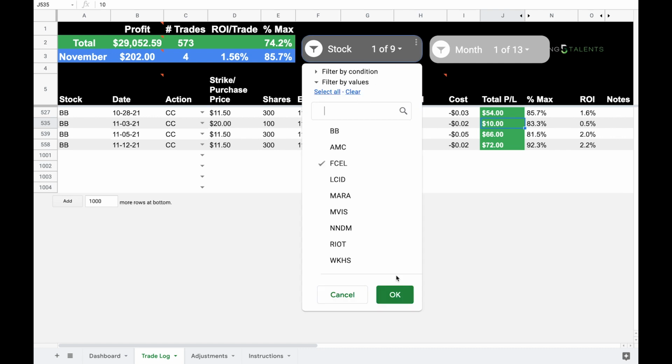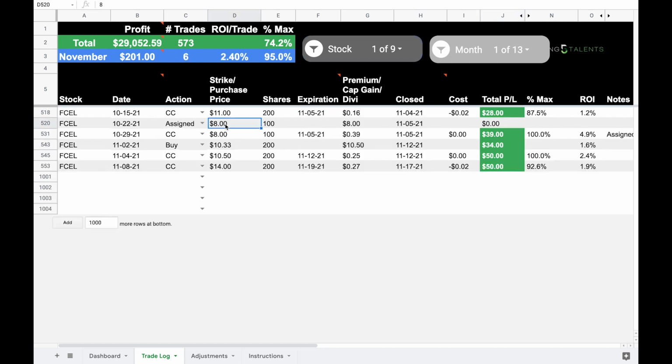All right, next up we have Fuel Cell. Here I was assigned a cash secured put, so I had to buy 100 shares of Fuel Cell at $8 apiece. This row right here is when I sold a covered call against those $8 shares, and you can see I sold it for 39 cents. I let it go until expiration, and I was actually assigned this. So the shares that I had to buy for $8, now the covered call was assigned, so those shares were called away at $8.